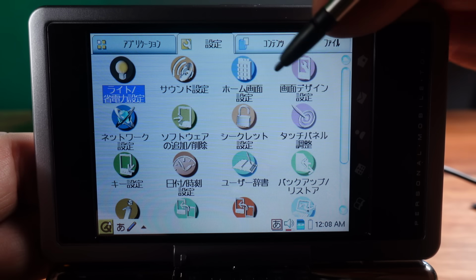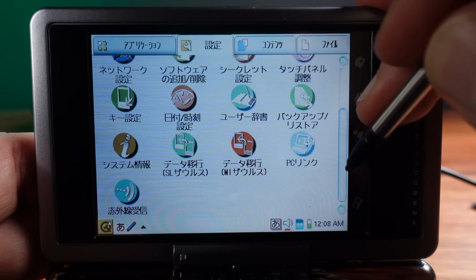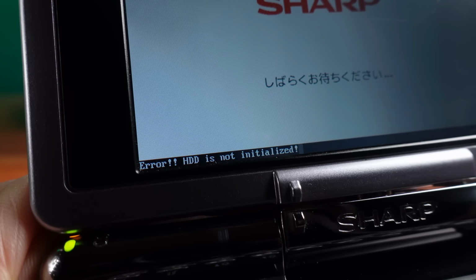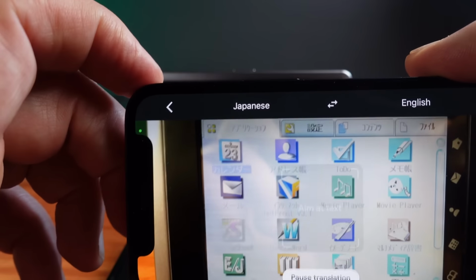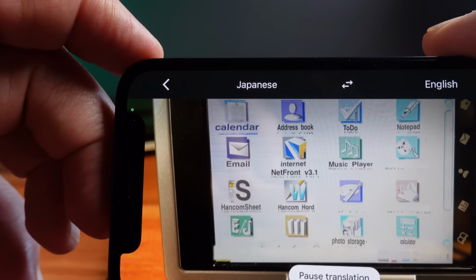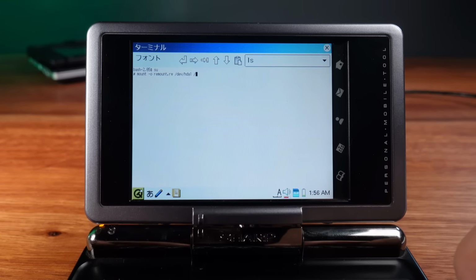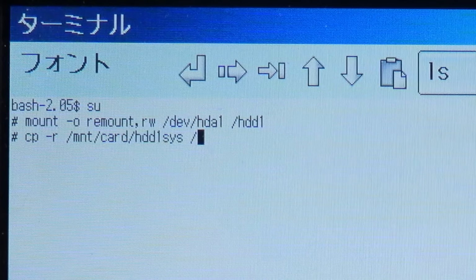But I'm not quite out of the woods yet, because I still need to copy the missing system files to the partitions on the internal drive, or the system won't start up the next time I reboot. Yes, I found this out the hard way. I now need access to a terminal, but Sharp didn't include a terminal in their operating system by default. Though to their credit, they did include one on the original CD that came with the Zaurus. I then had to learn how to remount the partitions as writable and copy the system files onto them.